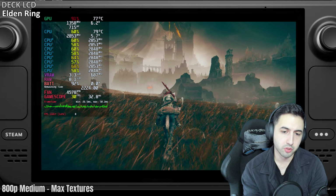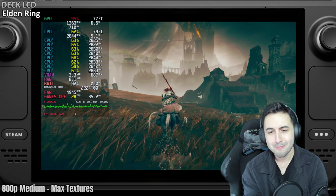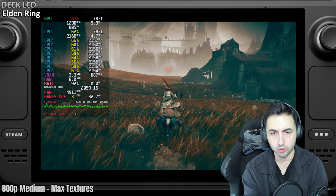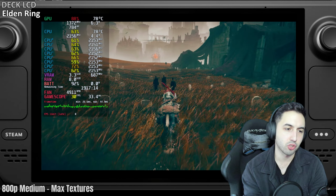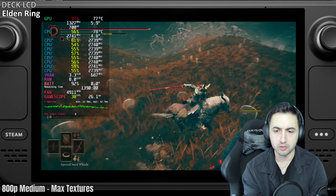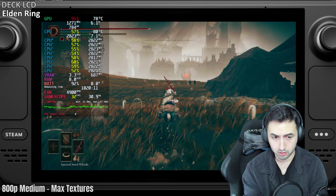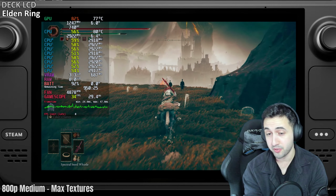Yeah, you can lock it to 40 as well, but I mean, you can lower the settings, but the game will struggle to stay at 40. So unfortunately, it's not a locked 40s experience. At least not on native resolution. Which is quite a shame, because it will be perfect at 40.